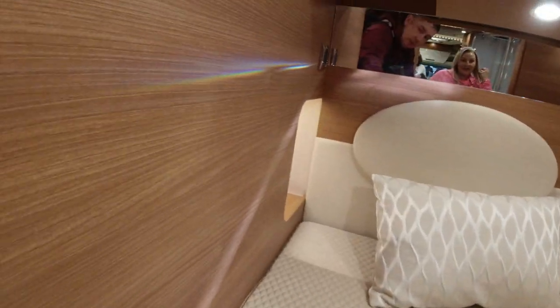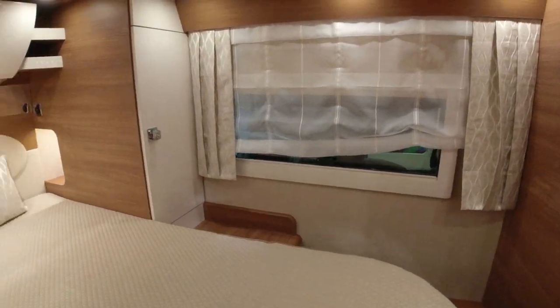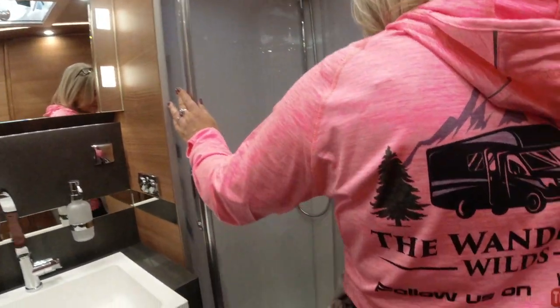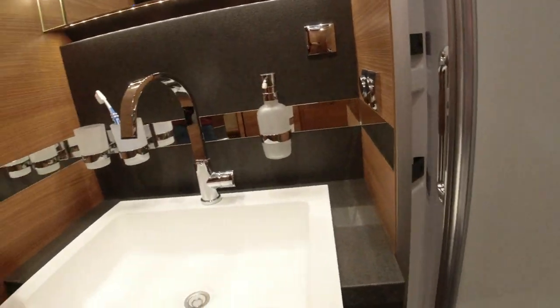So you put stuff in where it's lit up. Amazing. Love it. Nice big window. Only a small skylight in the bedroom. I probably would have gone for a bigger one. Let's have a look down here. Can you take that? Oh, look, we've got storage under there as well.